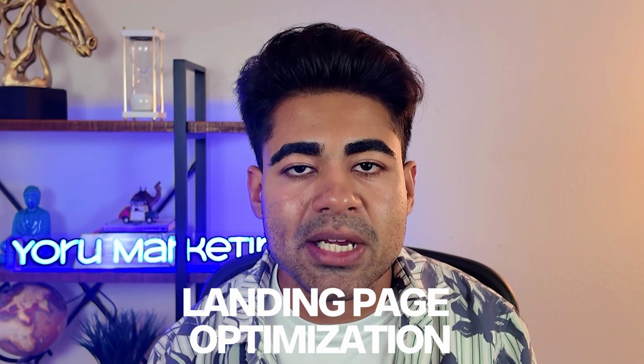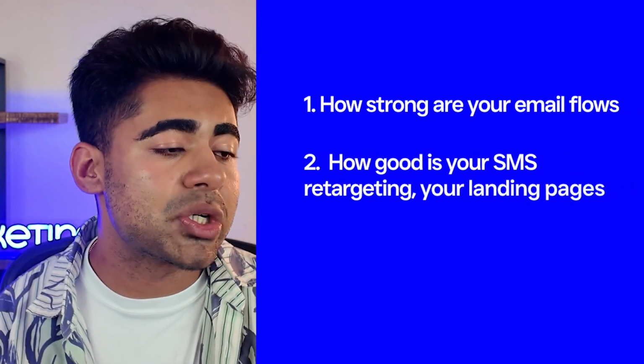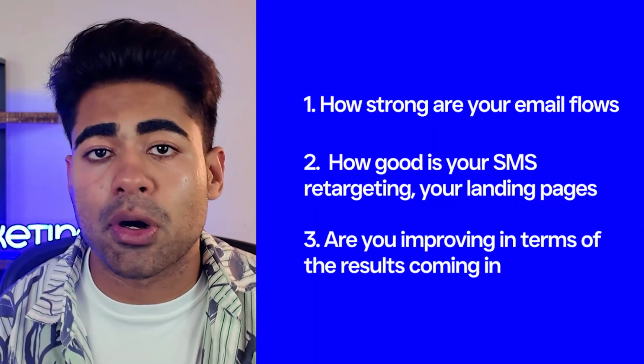By this point, we have a very strong product feed, we have a very strong approach for Google Ads, our account structure is on point, but we have something that's missing, and that is the actual landing page and the back-end optimizations. Because keep in mind, your conversion rates are going to be directly influenced by the strength of your back-end. It's not necessarily by just your product feed or your ad copy or the style of the ads you're creating. Rather, it's about how strong are your email flows? How good is your SMS retargeting, your landing pages? Are you improving in terms of the results coming in, or are you just keeping it the same? All these things make a huge difference because overall they impact your business on a fundamental level.